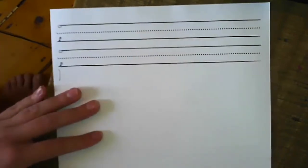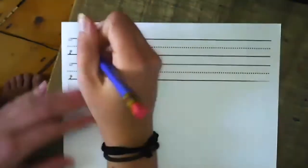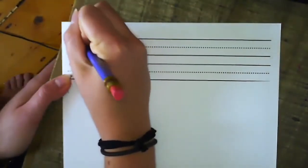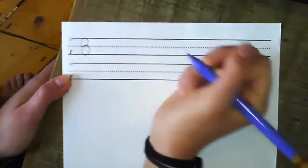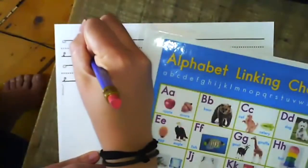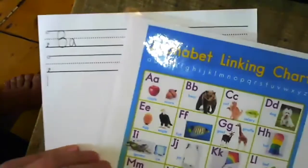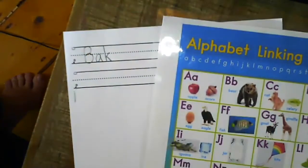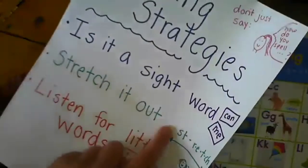I'm going to write a story about baking bread, because as I told you in morning meeting, I've been trying to bake my own bread. I'm going to call it Baking Bread. Okay, baking. B, bear. Acorn, long A. Bake. Kite. Notice how I'm stretching it out. I'm using my stretch it out strategy to help me.